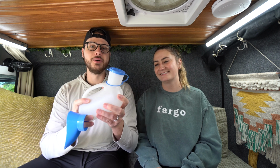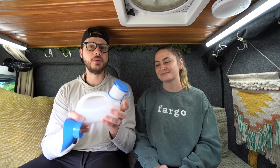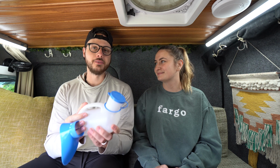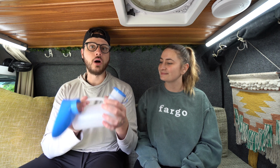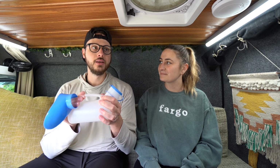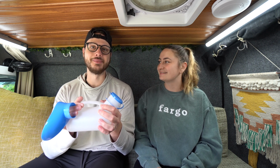There's a cap so you can seal the jug and not have to worry about it until the next morning when you can properly dispose it in a public bathroom or a porta potty or whatever you come across, just making sure that you do it responsibly. So this has been something that we don't use all the time, but it's been one of those things where as soon as we had it, used it once, we were like, we can't go back to not having something like this in the van.